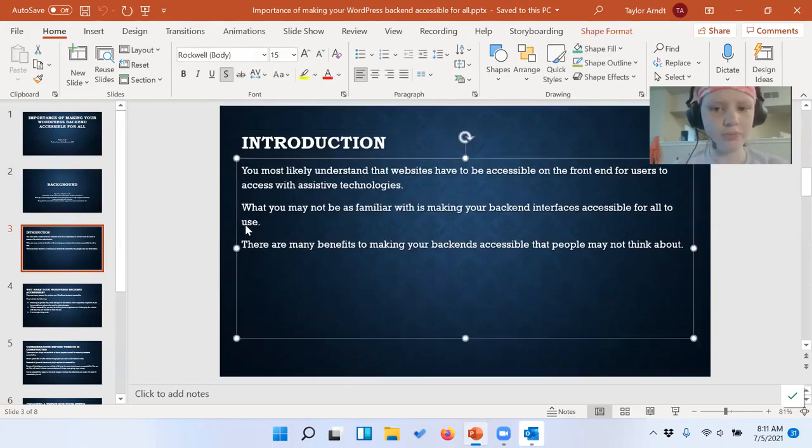Introduction. You most likely understand that websites need to be accessible on the front end for your users to interact, but you may not think about how having an inaccessible backend can negatively affect users as well. Your backend could be where you have an employee edit your site if you are a company who depends on WordPress, for example, a township who has a blind employee that needs to edit their department.